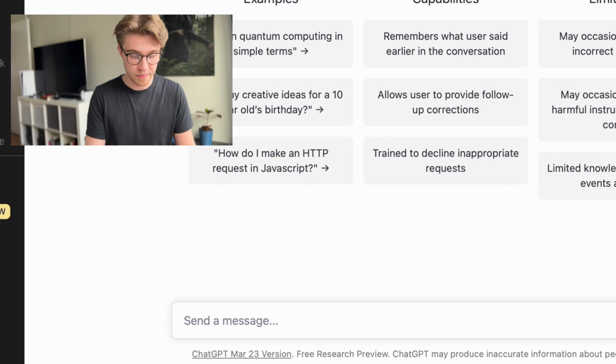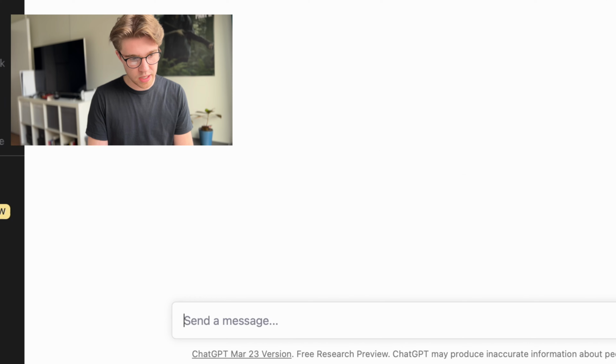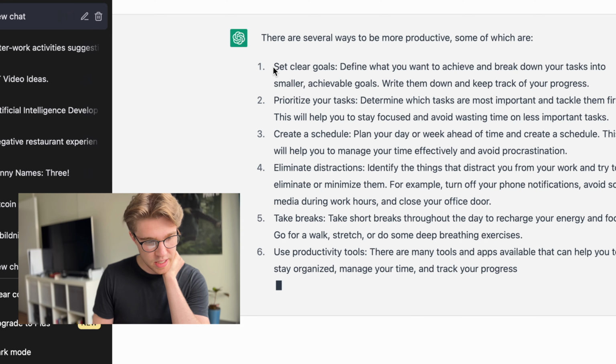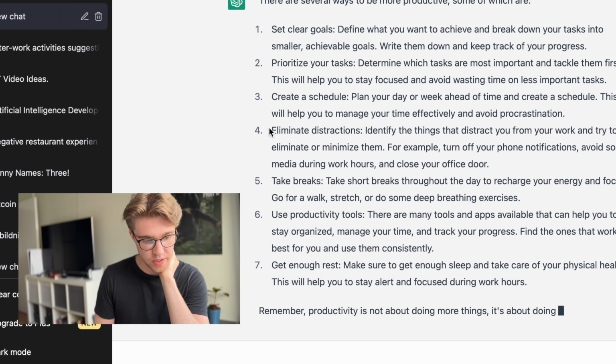Anyways, point being is that ChatGPT can do a lot of things better than Google. For example, how to be more productive. And it will outline a bunch of ways on how to be more productive. No ads, I don't have to pay for anything, I don't have to find web pages that provide this information. It's just straight up information in ChatGPT. Number 1, set clear goals. Number 2, prioritize. Number 3, create schedule. These are good tips.